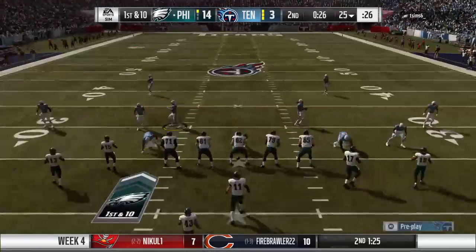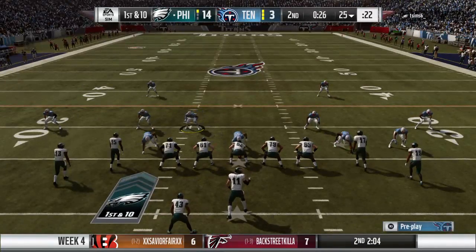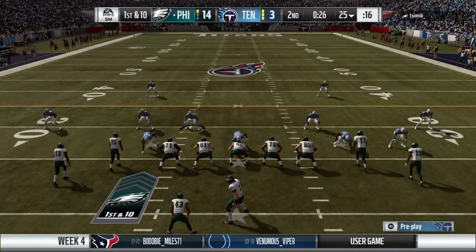Go, go. Black, come on. There we go, back. 120. 82. Great 15, great 15.